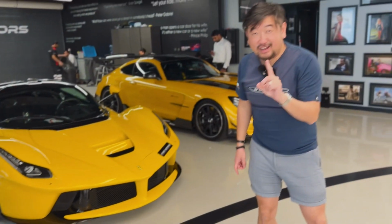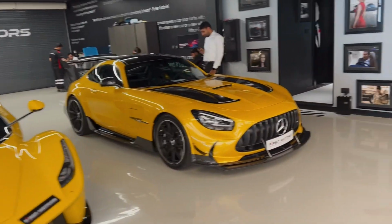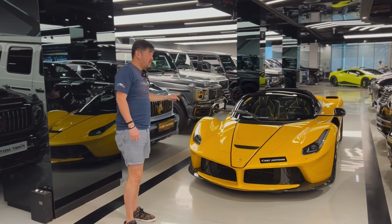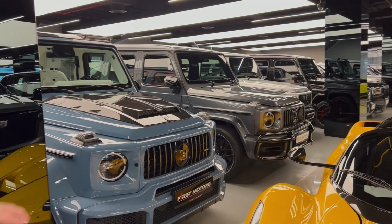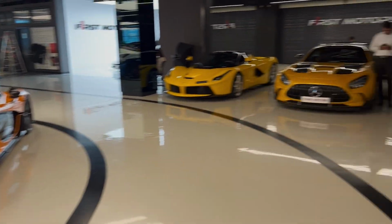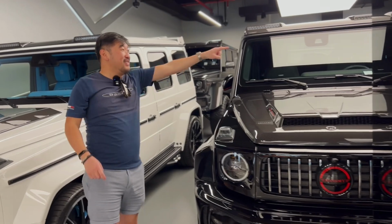Another one. AMG Black. And wait, what do we have here? Another one. The Ferrari Aperta in yellow. This one actually looks good. And then, oh yeah, just casual. G-Wagon footage. G-Wagon. Where's Oprah when you need her? You get a G-Wagon, you get a G-Wagon. Wow. You get a G-Wagon, everybody gets a G-Wagon.